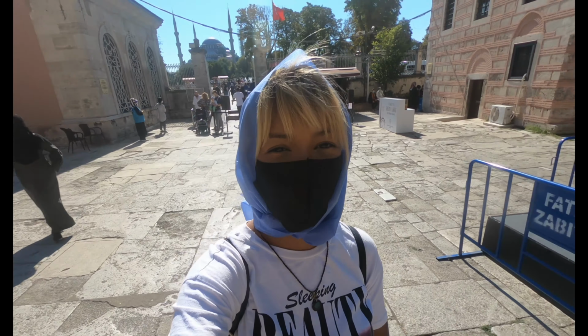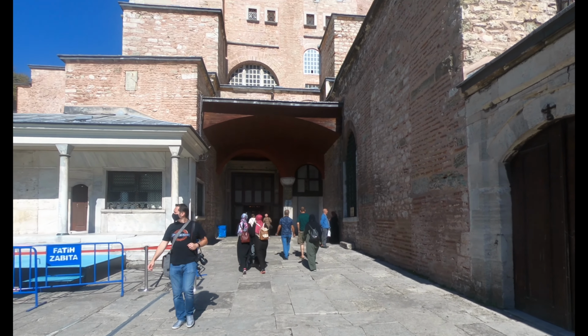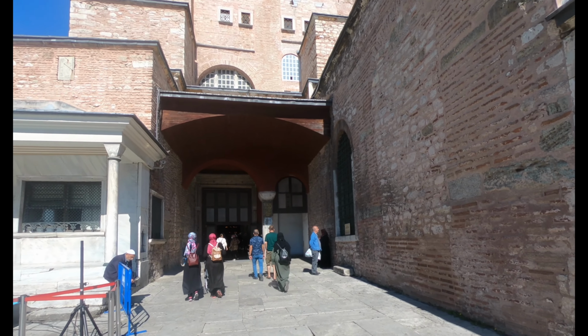And the surprise is that Hagia Sophia, they made it a mosque now. Before it was not a mosque. And I'm surprised because before when I came here I had to pay for the entrance, and now there is no entrance fee and you have to be covered and it's a mosque. So let's see how much they changed it from the inside.